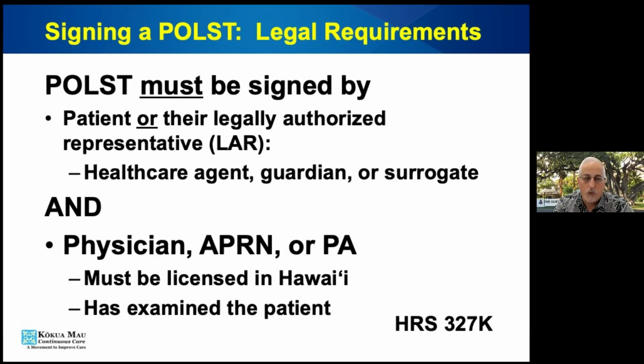Signing a POLST, there are some legal requirements. This is straight out of Hawaii Revised Statutes 327K, which was recently updated to include physician assistants. So the POLST has to have two signatures on it. It's the patient or their legally authorized representative, so that could be their agent, could be their guardian, could be a surrogate. And it has to be signed by a provider, physician. The last time we updated this form, it was when APRN became signatory on this. And now this POLST 3.0 is because physician assistants become signatory. And they have to be licensed in Hawaii.